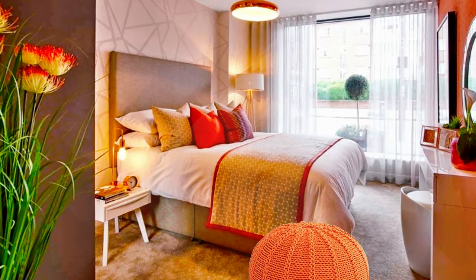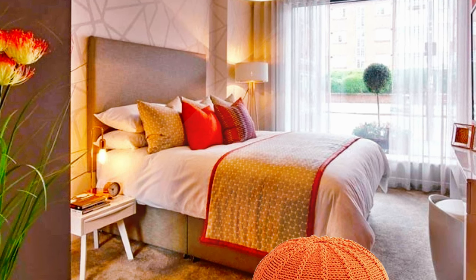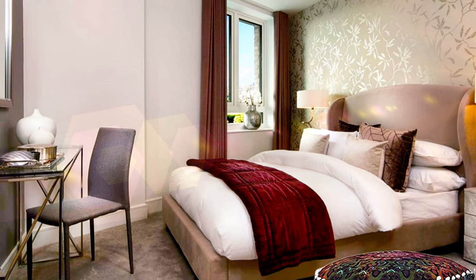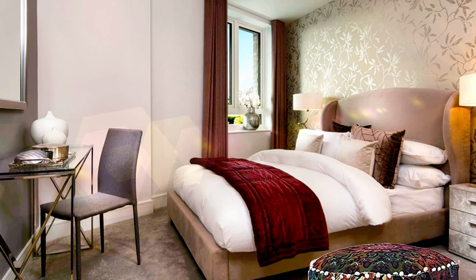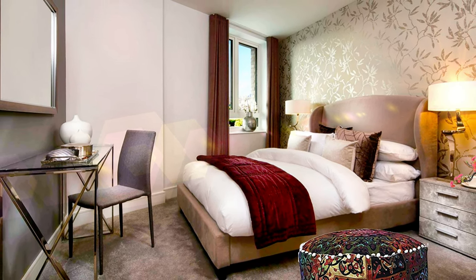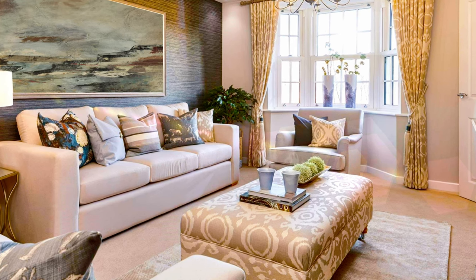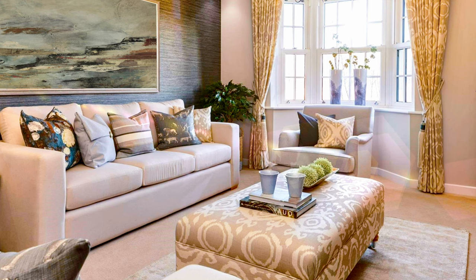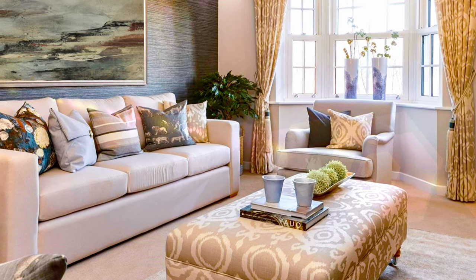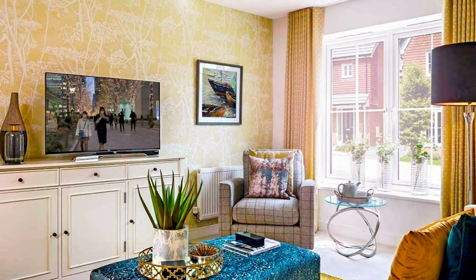Modern and beautiful, this small bedroom with a wallpaper accent wall behind the bed. Nice color palette with orange as a dominant color. This gives a warm feeling to the decor. Adorable tiny living room with a wallpapered wall behind the TV, stylishly furnished and decorated.